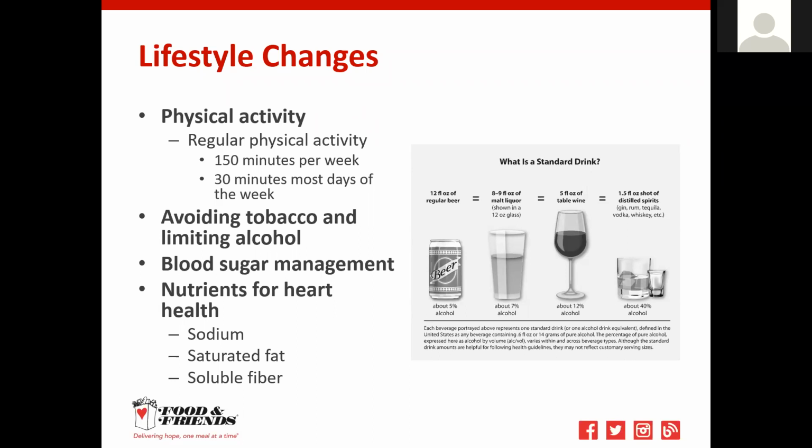If you have diabetes, keeping your blood sugar well managed can also help reduce the risk of developing heart disease. And then the part we're going to focus on most now is the eating healthy part. So we're going to focus on sodium, saturated fat, and soluble fiber.